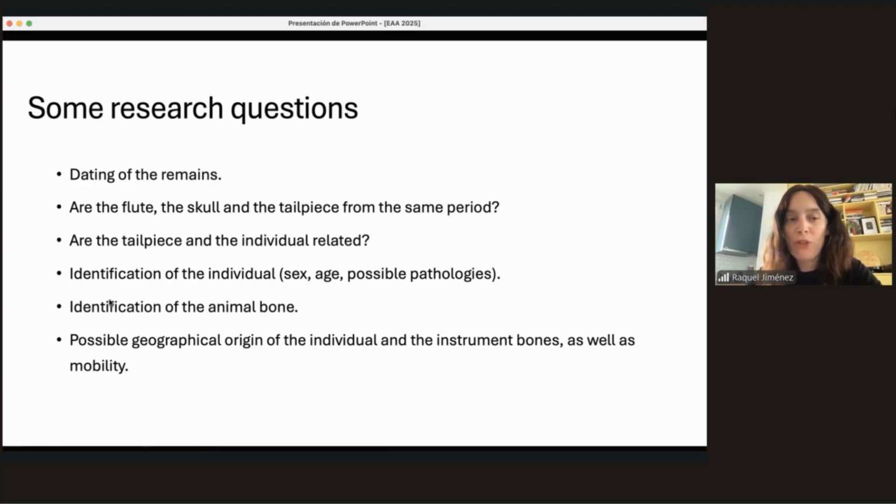We would like to know also if the flute, the skull, and the tailpiece are from the same period, and especially if the tailpiece and the individual are related, even though they are coming from the same pit. An archaeometry analysis could tell us if they are really related or not, at least if they are from the same chronology, and if they have, for instance, had the same mobility or maybe geographical origin.